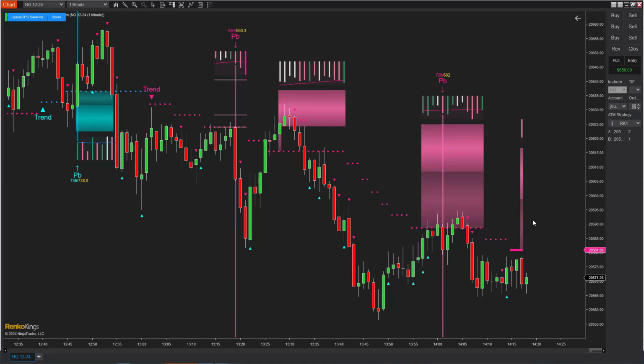Another zone is forming. So the zone is forming, and I hope you can see this. There is like a flashing pink line, and that's where the price would need to pull back to for an official short trade.